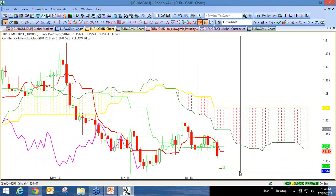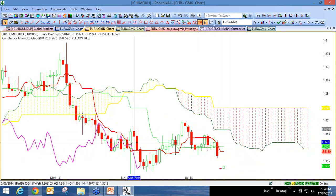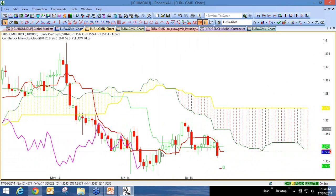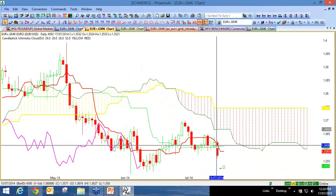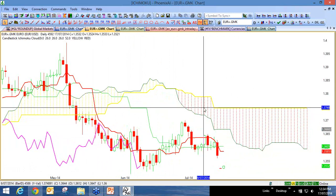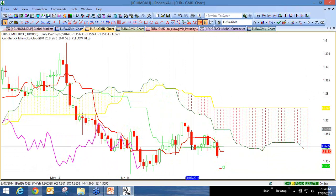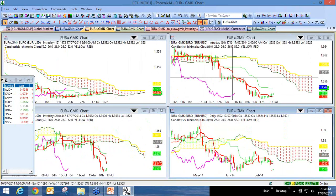And maybe my data hasn't updated there, but breaking down here. But the thing to observe here is it's actually below the cloud, and now the red line, green line are basically the same values as each other. Big resistance up here on the euro at 137.47, and again consolidating here on the right hand side.